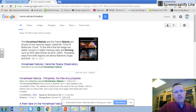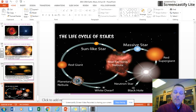So check out the information if you're interested. There's a lot on there about the Horse Nebula and the constellation Orion and how it was formed. Again, right here it says the Horse Nebula and the Flame Nebula are part of one massive region called the Orion B molecular cloud. And again, that area is being formed by similar events.